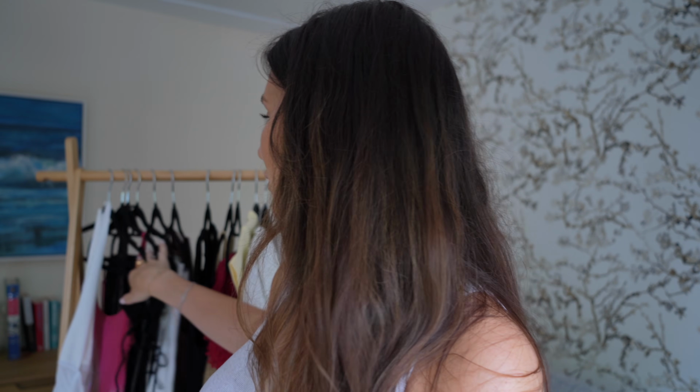But I would say it's an even split between the lounge stuff and the going out dressy stuff. So I've tried to do not really an even split because I've only got one sweat set, but I've done an even split of some fancier going out stuff and more casual stuff, some holiday pieces. So yeah, we're going to try them on one by one and we'll go through them.